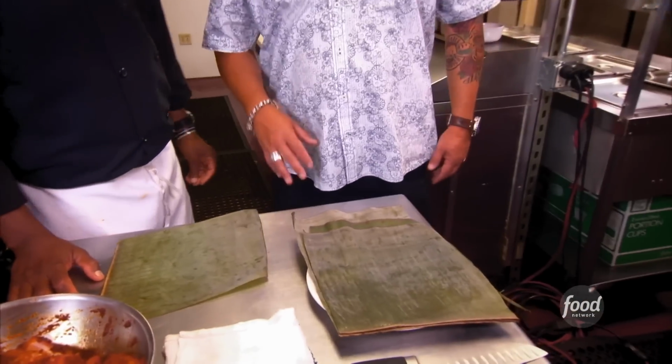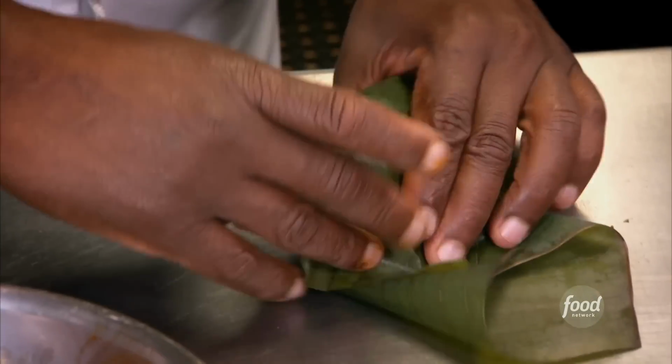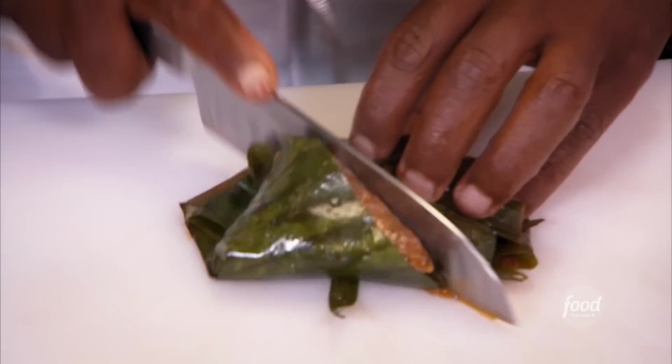We're gonna wrap the fish in the banana leaf. This is kind of like natural plastic wrap, retain the moisture and add a little bit of flavor. Then we're gonna seal it. You gotta do a strip. I love to do this strip because it reminds me of back home. It's like you did this 700,000 times. Now we go to the steamer. How long? About 15 minutes.